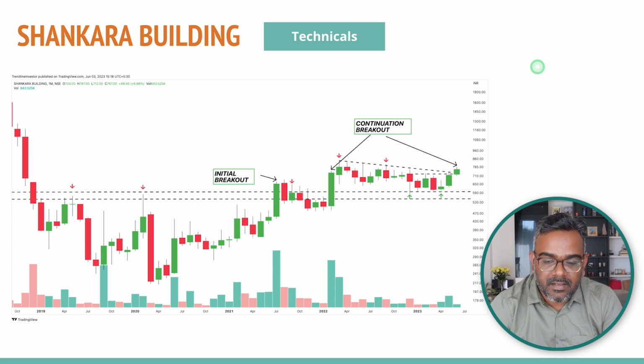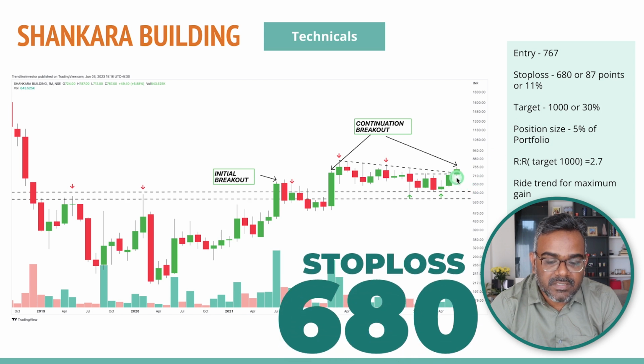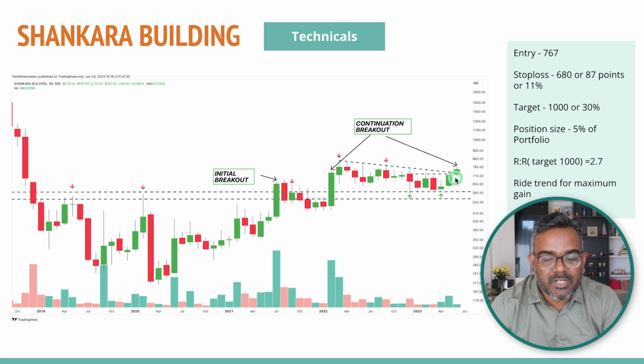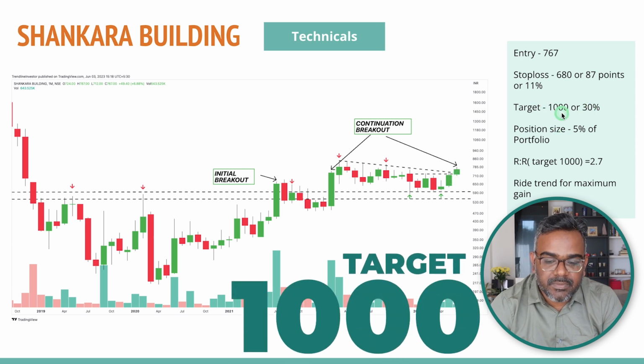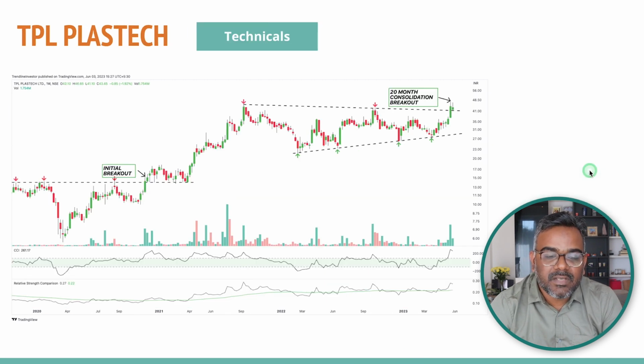It's not very bad. So you can buy the stock at current market price 767, stop loss of 680, which is somewhere around that low over there. If you go to the daily chart, probably you'll see it much better. Targets of 1000, which is 30% from here, and that brings us to a risk reward of 2.7 times the risk we're taking.